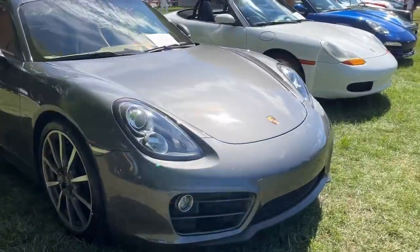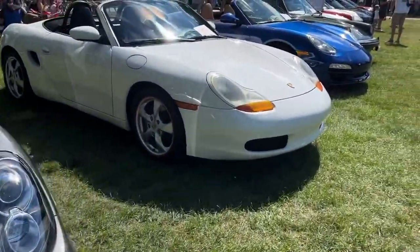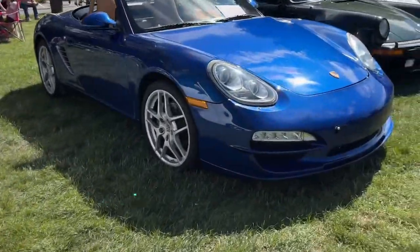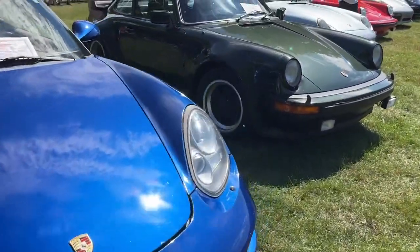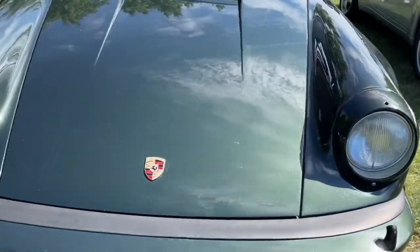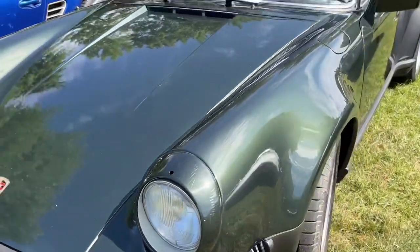I can't wait to get over there. I ain't gonna show you that yet. We just gonna walk though. Ooh, look at this right here. It's one of my all-time favorite Porsches right here.